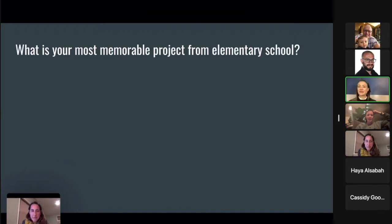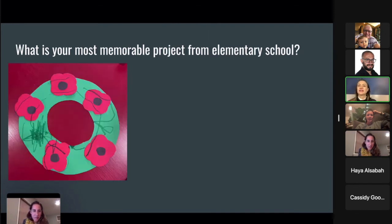A few things that my kids have done recently. So we have this nice poppy wreath for Remembrance Day. I still don't know the significance of poppies, but my kids have been bringing home poppy stuff for the last week. They don't seem to quite know either, but these are the projects I'm getting.